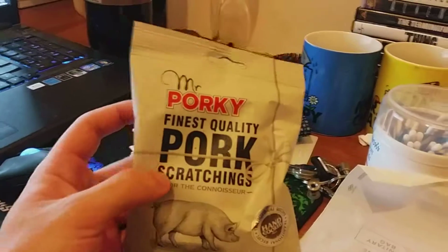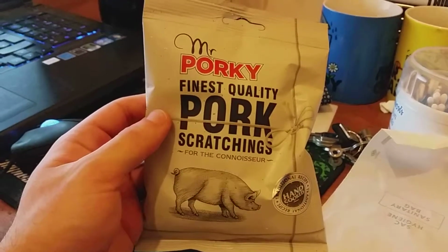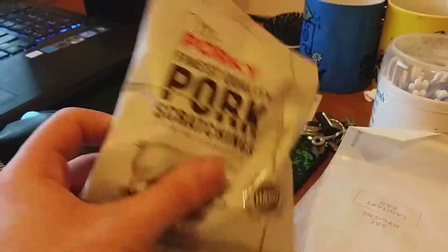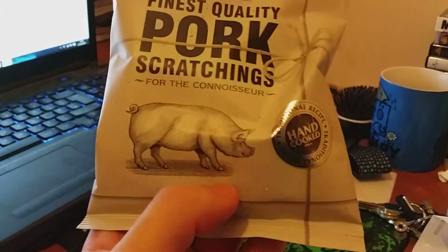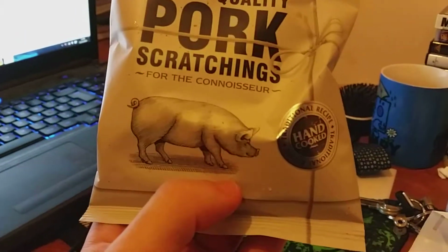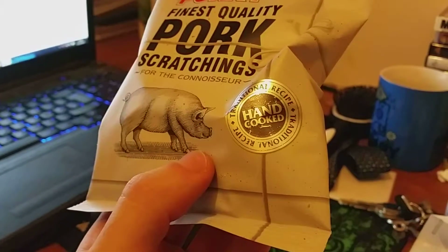So as you can see, this is Mr. Porky, finest quality pork scratchings for the connoisseur. And then in some sort of silvery foil style next to a pig, a pencil-drawn pig, I believe, or some sort of pencil-style drawn pig on a computer. It looks pretty nice, actually, I've got to be honest. It says, hand-cooked, traditional recipe.